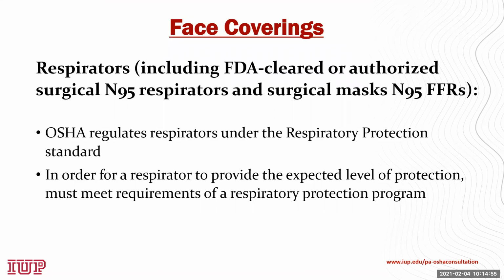OSHA regulates respirators under the Respiratory Protection Standard, 29 CFR 1910.134. In order for a respirator to provide the expected level of protection, it must be used in the context of a respiratory protection program. For additional information, the CDC interim infection prevention and control recommendations for healthcare personnel during the coronavirus pandemic will be covered in a later slide.